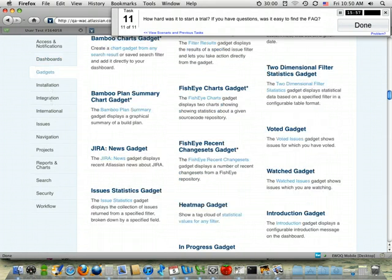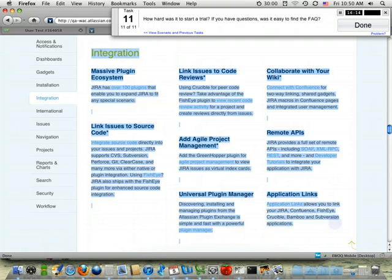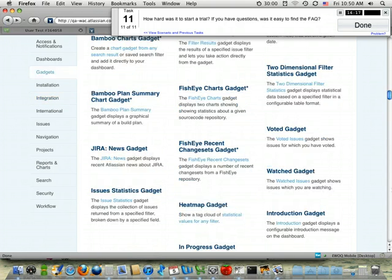Here, integration. I think I was supposed to look for that a little bit earlier. I didn't get the full answer on it. We saw a little overview of it. Right here, you've got Agile plugin. Universal plugin manager. I probably want to know a little more about that. Earlier on I probably would have put this in, but now that I went back, I'm seeing some of the stuff. Once I got a good feel for the project, I'd want to look through the big list of features.